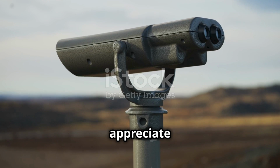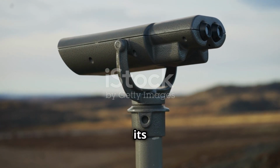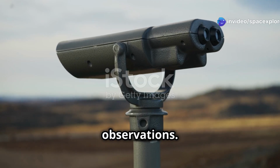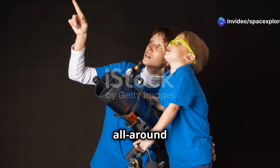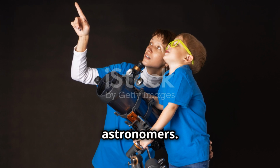One thing I really appreciate about the Celestron StarSense Explorer 114 is its versatility. It's suitable for a wide range of astronomical observations. It's a great all-around telescope that can be enjoyed by both beginners and more experienced astronomers.